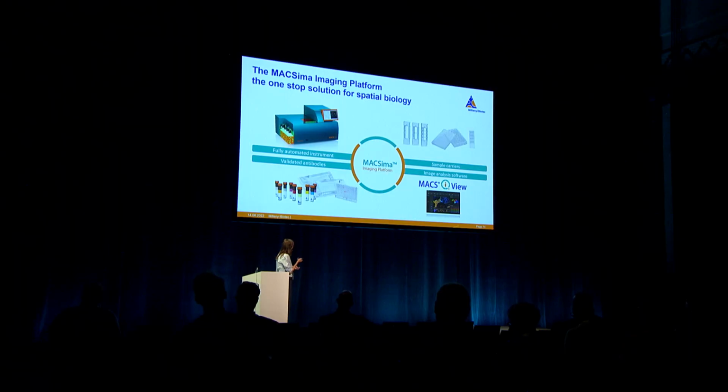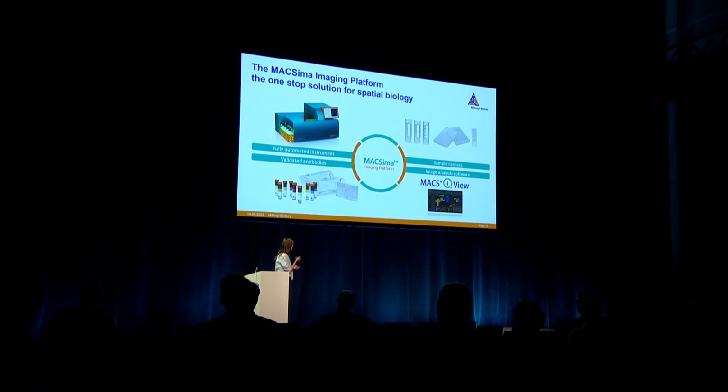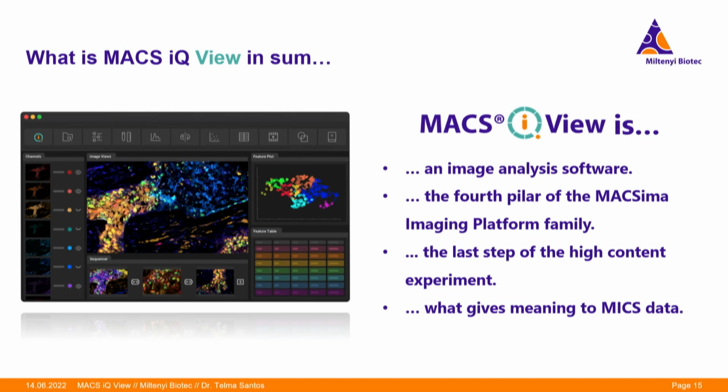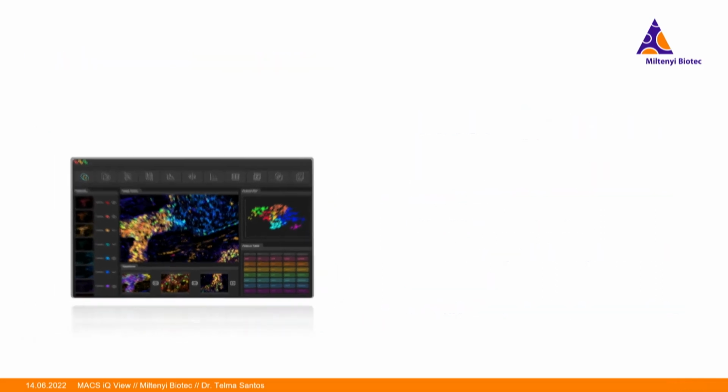And because of that, we now have this MaxIQ View, which is a very nice software to analyze that data. And now I'm starting off a slideshow with all those different features. So that is an image analysis software, the 4th pillar of the Maxima imaging platform family, the last step of the high content experiment, and this gives the meaning to all this data.